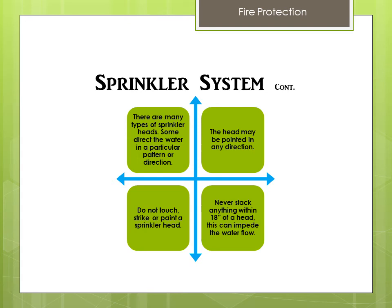Sprinkler heads are designed to activate at a particular temperature. Some direct the water in a particular pattern or direction. The head may be pointed in any direction, so if you see one that looks different than another, there's probably not anything wrong. Do not touch, strike, or paint a sprinkler head. This can affect its proper operation.